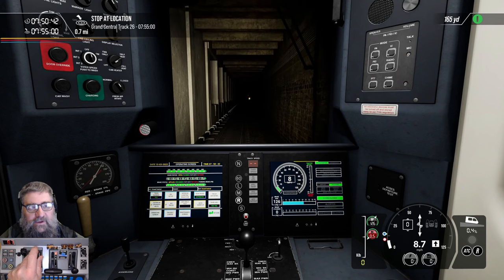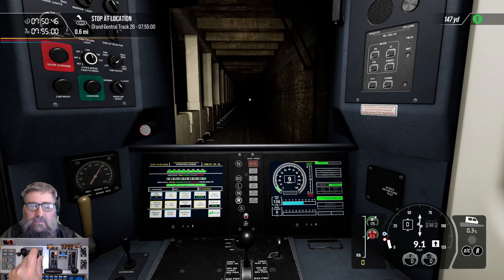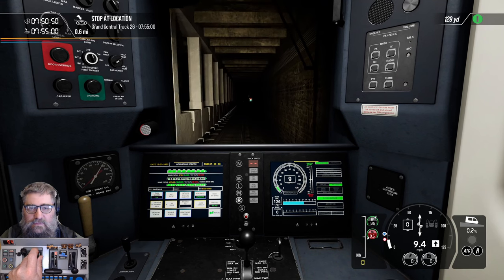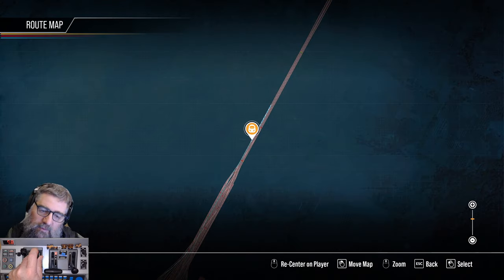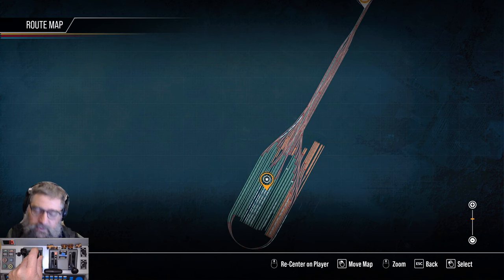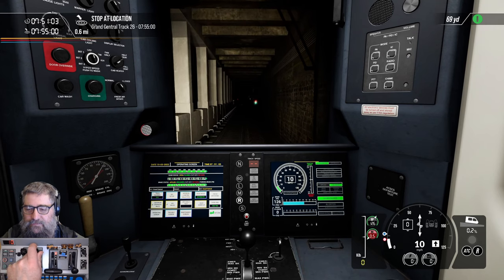Overreacted just a tiny bit there. I think we're coming into the loop track, so let's have a look at the map. Well, we're going to go into the centre, but you notice there's a big loop. You can go all the way around Grand Central, which is just kind of cool.